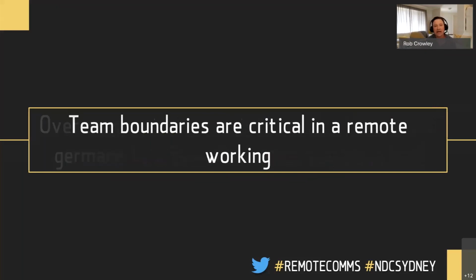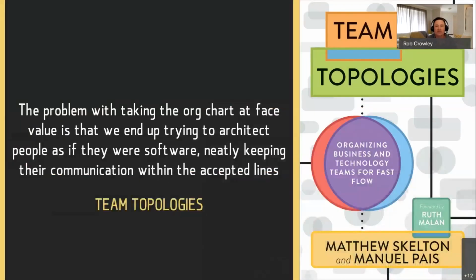And one of the learnings I had was that team boundaries are absolutely critical in a remote working environment, more so than when all the teams were co-located. And there's another wonderful book that provides guidance on how we can shape the boundaries of our teams. It's by Matthew Skelton and Manuel Pais, called Team Topologies. And there's a quote that really resonated with me from it. The problem of taking the org chart at face value is that we end up trying to architect people as if they were software and neatly keeping their communication between accepted lines. So what we really need to do is ask, where was that communication happening?